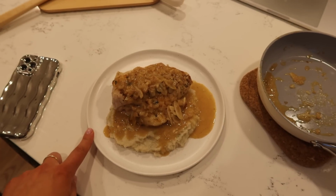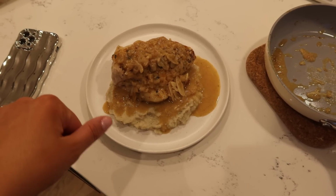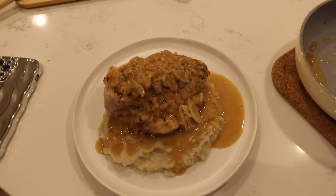So this is gonna sit here until I finish editing, and then hopefully I'll be ready for dinner. And this is a French chicken with like a Dijon white wine sauce. I don't know, it's incredible. I've shown this one before. It's one of my favorites.